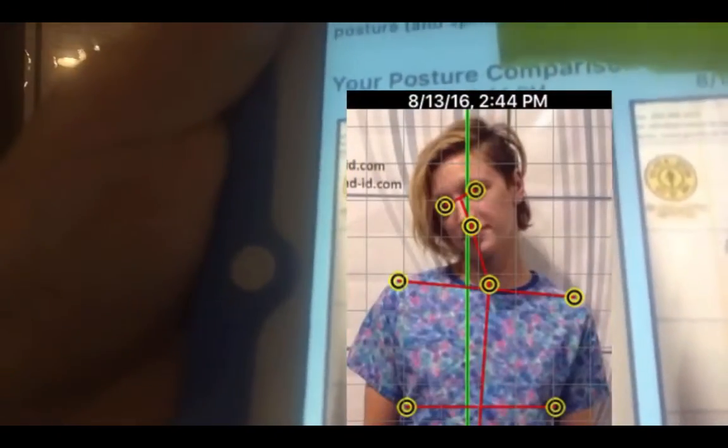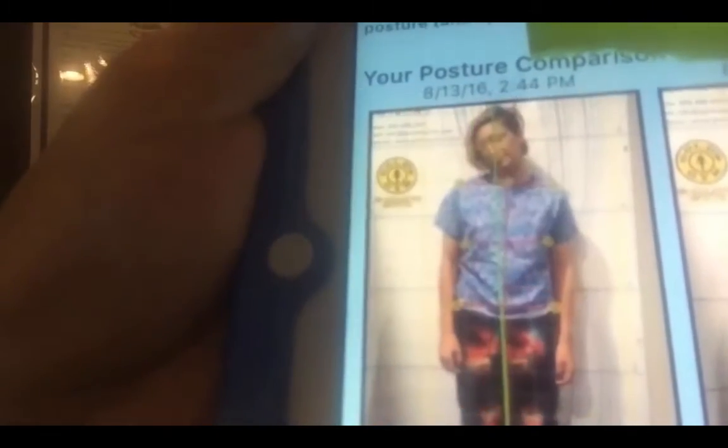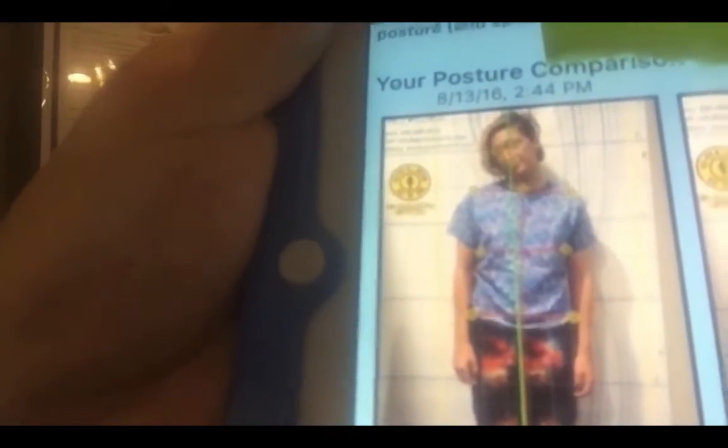I haven't uploaded any of this yet. This is fresh. I'm going to get home to my family. I just wanted to share this briefly. But this is her initially, and you can see how stuck to the side she is with her head. She could barely straighten out at all.